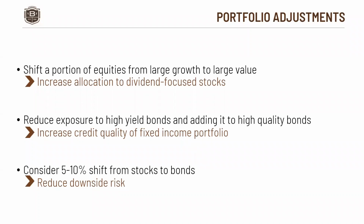Large growth has served us really well. We've had an overweight in large U.S. growth stocks, and they've outperformed significantly over the past several years. But there is more inherent risk to growth, and so we're just shaving that position a little bit, trimming it a bit. Another shift we've made is from higher yield bonds to high quality. Again, we're not eliminating high yield, but we are making a shift there. What that does is increase the credit quality of our fixed income portfolio, which again is a stabilizer when we see some sort of market downturn.